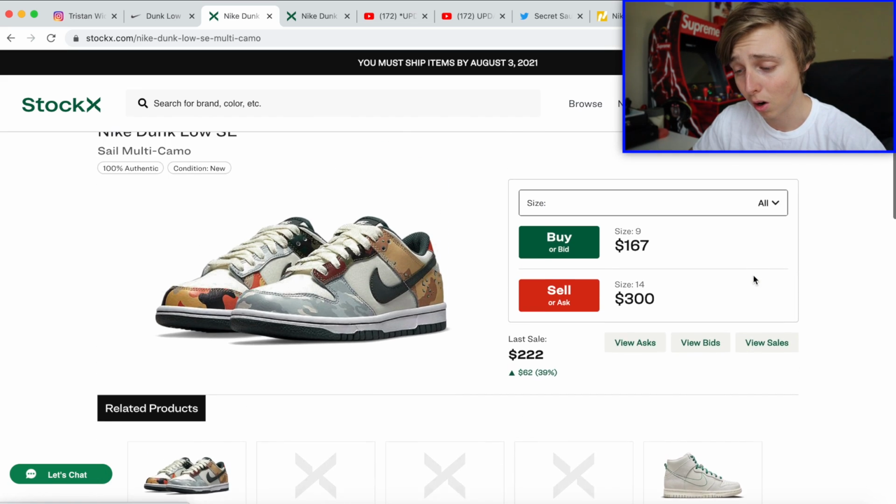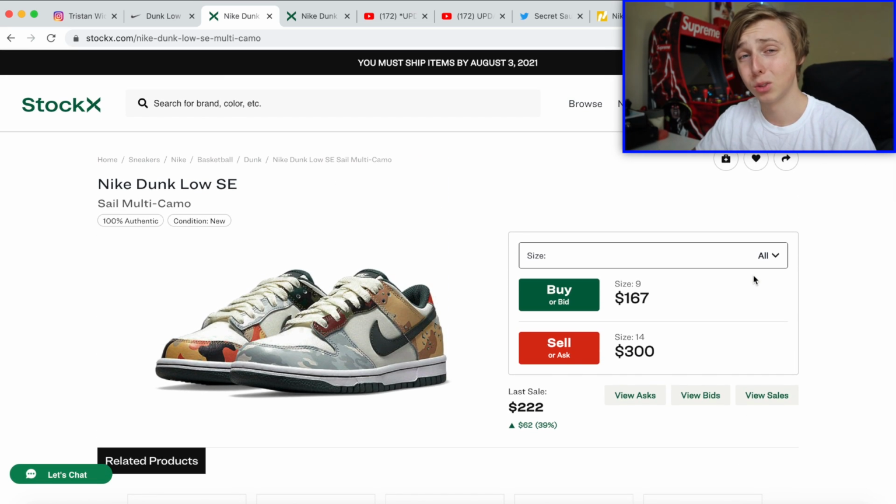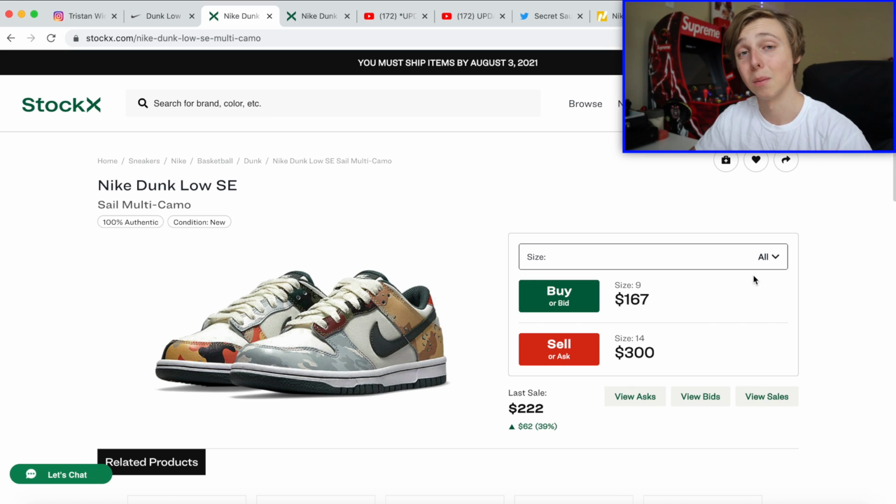A lot of Dunk Lows still are. I probably wouldn't hold on to these, though. I'd probably just get them and sell them locally so you can get the most money for them. That'd probably be my goal there, because Dunks still are hot on the market.